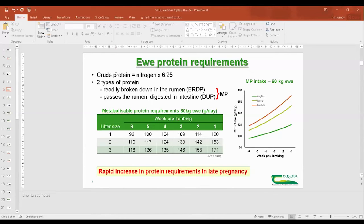There are two main types of protein when you're formulating diets for any animal. The first one is called ERDP, and that basically is the protein that's readily broken down in the rumen, but can be captured by rumen microbes. And the second one is a fraction of the protein that bypasses the rumen, but is digested in the intestine, and that's called DUP. And these are combined together to form microbial protein.